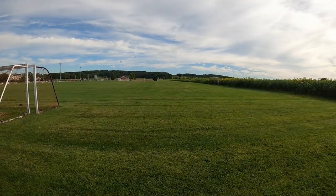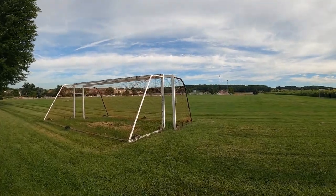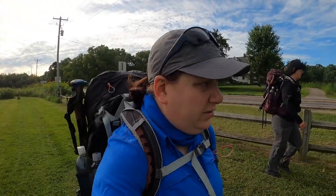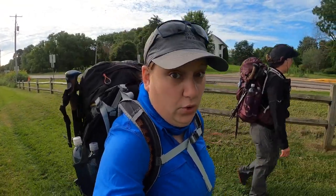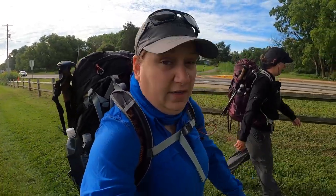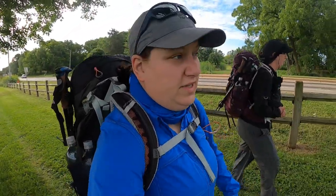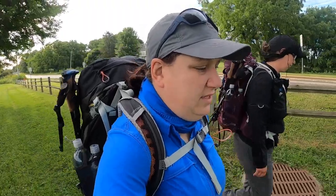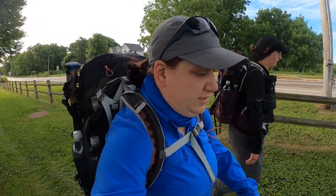Well, we're now walking through a soccer field. That's one thing about the Ice Age Trail, is you never know what environments you're gonna see on trail. A lot of the Ice Age Trail is fields, prairies, roads, there's a lot of roads, and woods, marshland, and apparently soccer fields. But this Verona section actually walks through a few different local parks, so we'll probably be seeing some things that we're not quite used to seeing on trail, but that's part of the Ice Age experience.